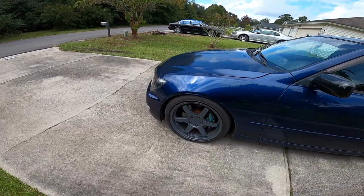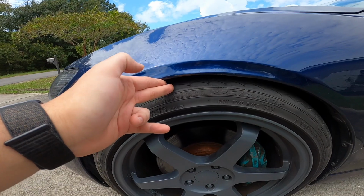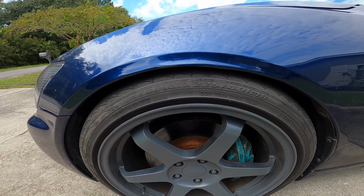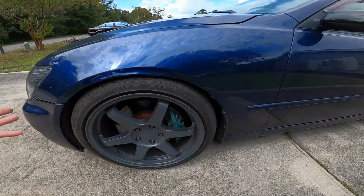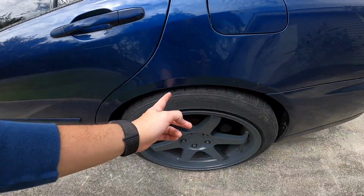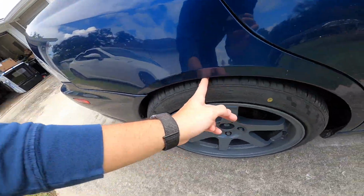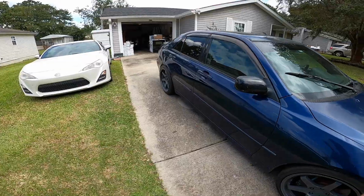Done. This is how low we're sitting now. We were at 2 fingers before, and now we're 1 diagonal finger. So we are a decent bit lower now. I didn't want to go too low. They're doing construction here, and I have to drive through it every day, so I think this is a good compromise. We are about 1 finger right here, about a finger here. We have a diagonal finger, so we are pretty much set.